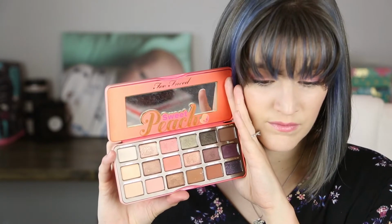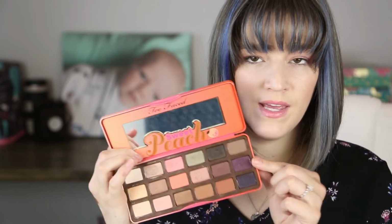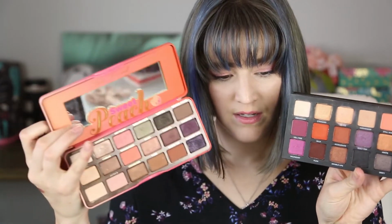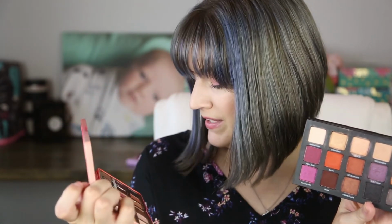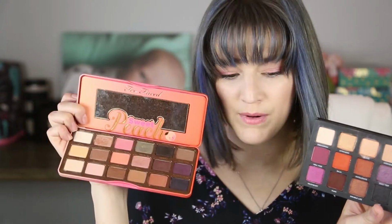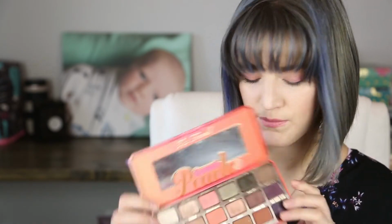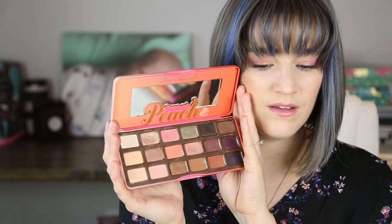And I'm gonna go with the Too Faced Sweet Peach palette as my #4. And the reason I'm gonna say that is because of the purple. I have to have purple in my life, and that's a good purple. Now, this does have purple in it, but this is a different shade of purple. This one is a matte purple, and this one is a shimmer purple, so I need this one. And I love most of the shades in here. Pretty much, I can use almost all these. So this would be #4.